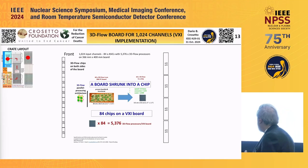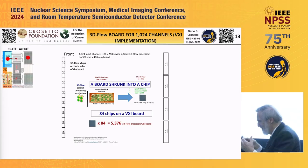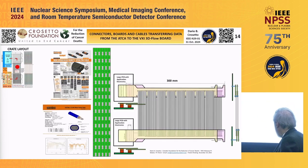This is the design of the board. By the way, there is all the detailed design of the board with the chip, with everything, and this is because I couldn't make a publication. They are all in patents. So if you go to my patent, you see the design of all the boards and everything. And again, this board in the system fits there. This is the VXI crate for the 3D flow, and this is the ATCA crate with the blade to rebuild the event.